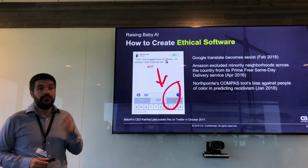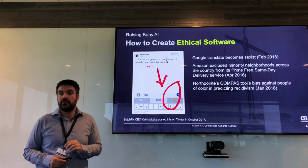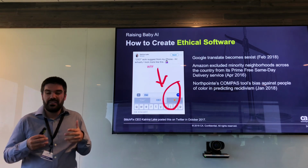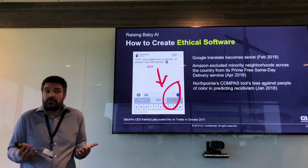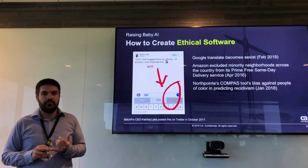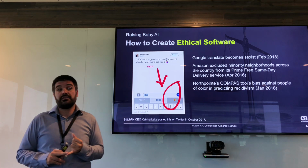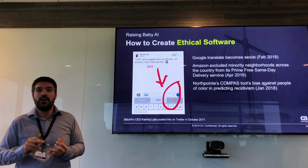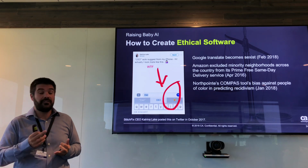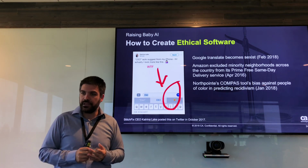Second, there was another example with Amazon, which was excluding minority neighborhoods from its Prime service, the same-day delivery service. When they tried to understand why, they realized that they were not using any information such as the color of your skin. They were using information such as where the closest center for delivering packages was, whether there was a transportation system 24/7, including Sundays, or the number of customers that you had in that area.